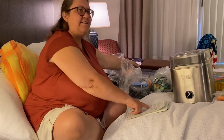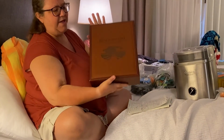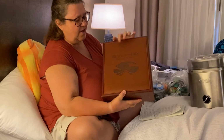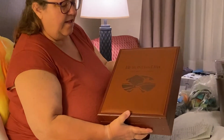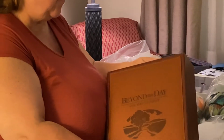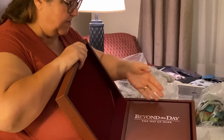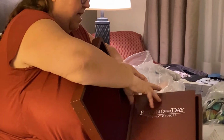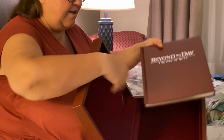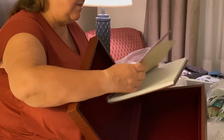All right, this next thing, you guys might think this is crazy, but I saw this. It's called Beyond the Day, The Way of Hope. And I was like, well, that's a really pretty leather case. What is it? So I open it up, and inside there's this book. And that's it. Beautiful lined, and then this nice leather-bound book. And it's brand new. It's not been written on.